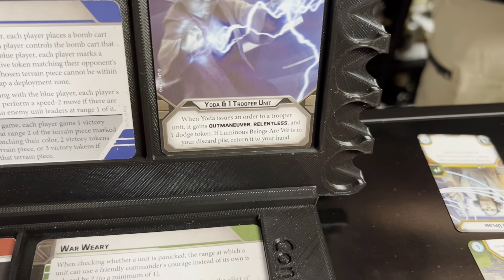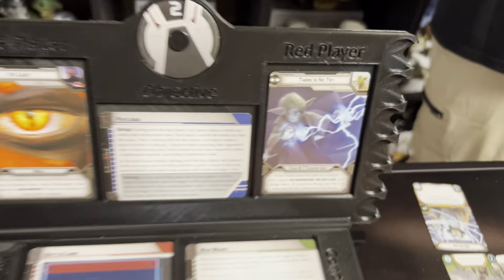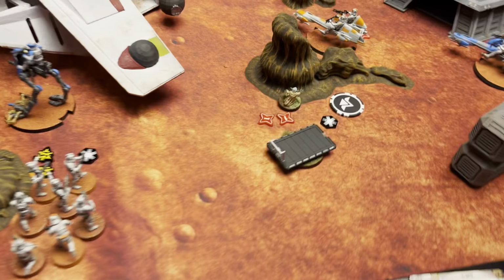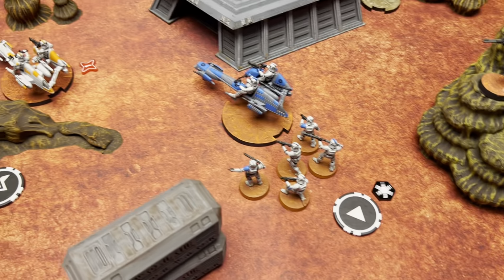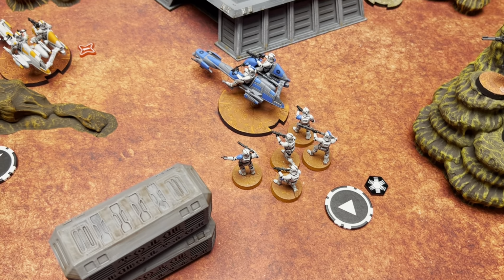There is no try. When Yoda issues an order to a trooper, it gains outmaneuver, relentless, and one dodge token. Nothing was in my discard pile to bring back, so I gave my order to Yoda to give him a dodge, because my one pip does not give me a dodge. I didn't want to lose that one pip battle there. That's one reason. And I have burst of speed, so I don't care. I also gave it to my full unit of phase ones with the DC-15, so they have relentless, outmaneuver, and a dodge as well.